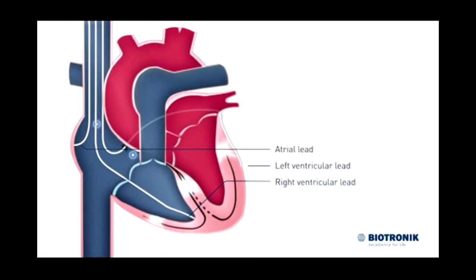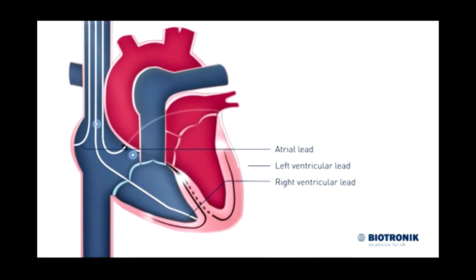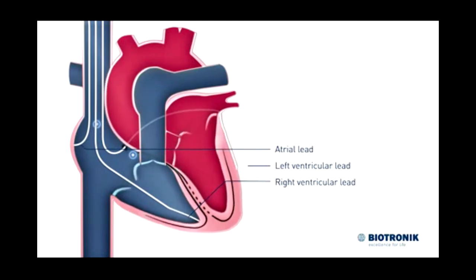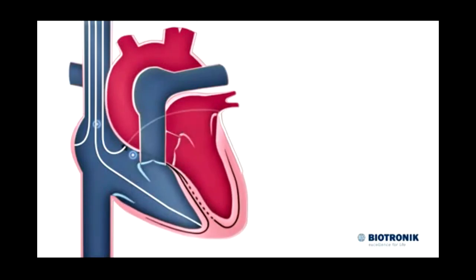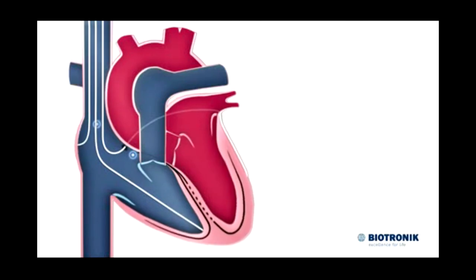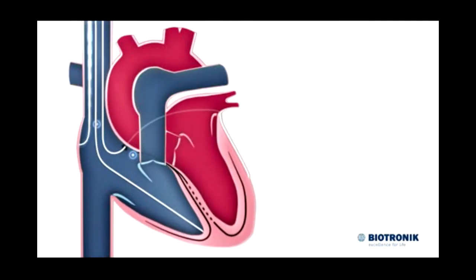The obstruction in the left bundle branch can thus be bypassed and the pumping motion synchronized. Each pulse from the ventricular leads synchronizes the pumping function. In this way, cardiac resynchronization improves the cardiac output and quality of life of these patients.